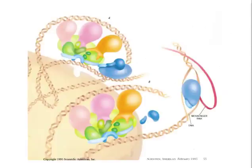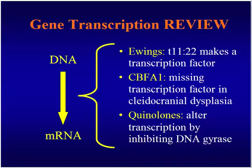So here's what we covered so far. We talked about DNA making RNA. We talked about disorders at the DNA level. We're now going to start going into translation. So let's go over a gene transcription summary.